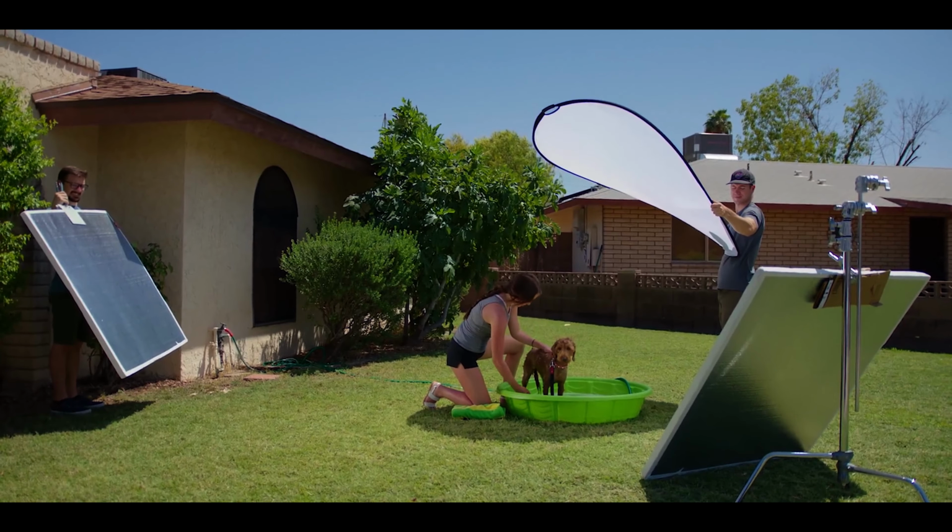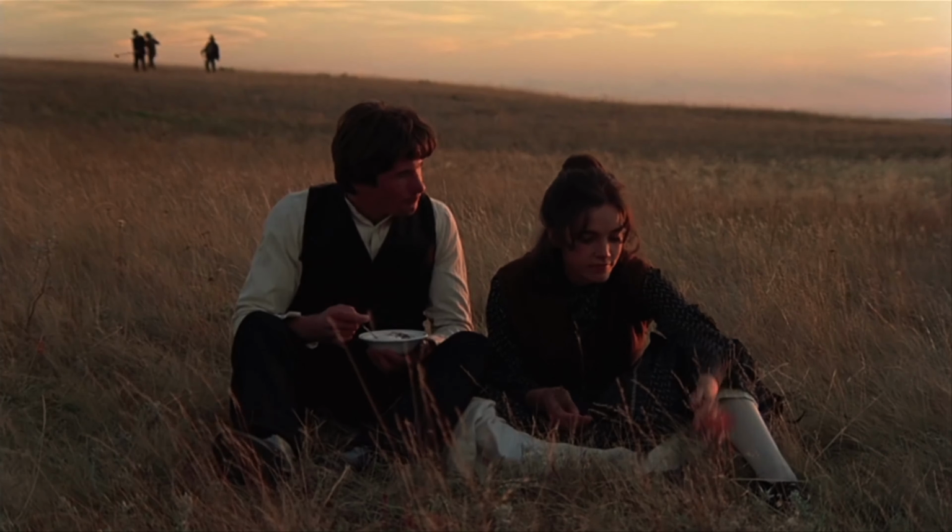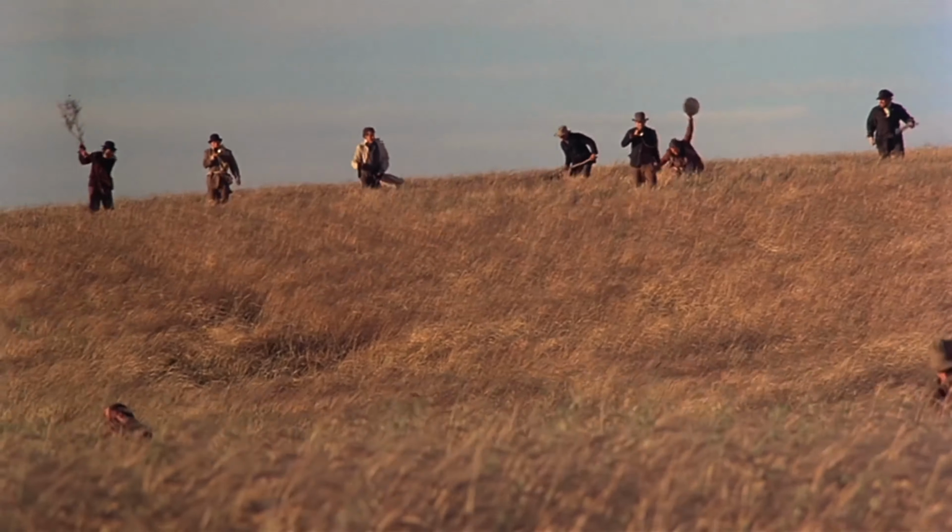Light coming from a large source is also much softer than light coming from a small source. So if you can get a big source of light and pass it through diffusion, you're going to get softer light. The bigger the source and the thicker the diffusion, the more this effect increases. That's why in Hollywood, DPs who are shooting outside will rig up huge pieces of diffusion cloth that the sun, which is the biggest light source in the world, has to pass through before hitting the subjects or the actors.